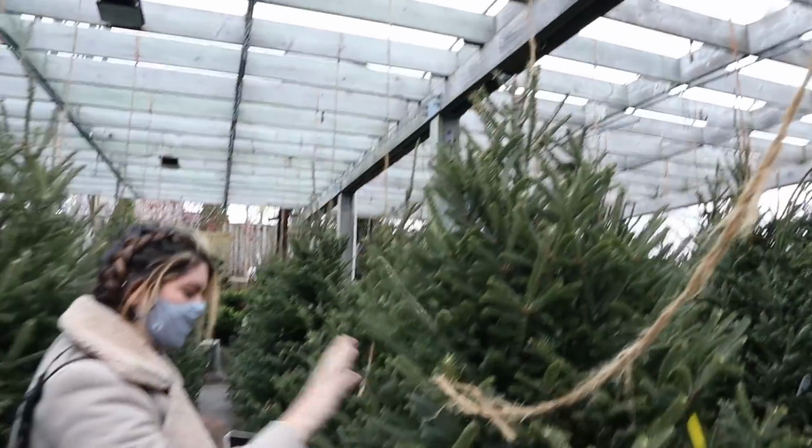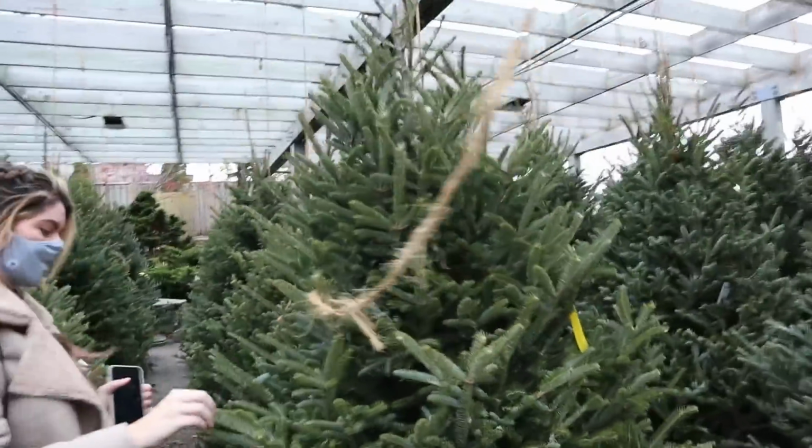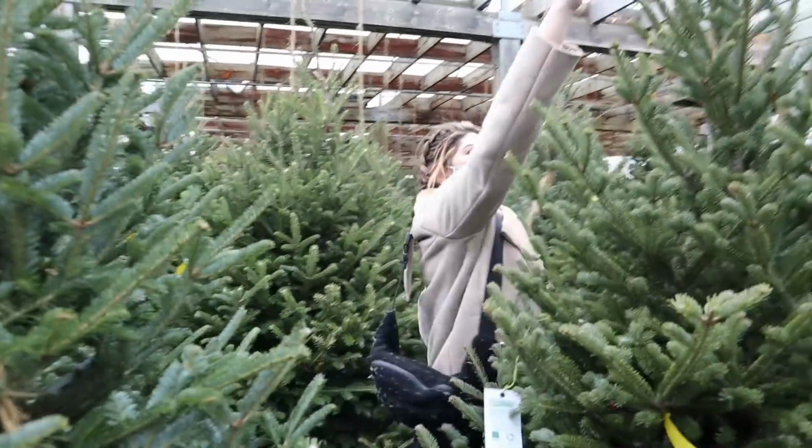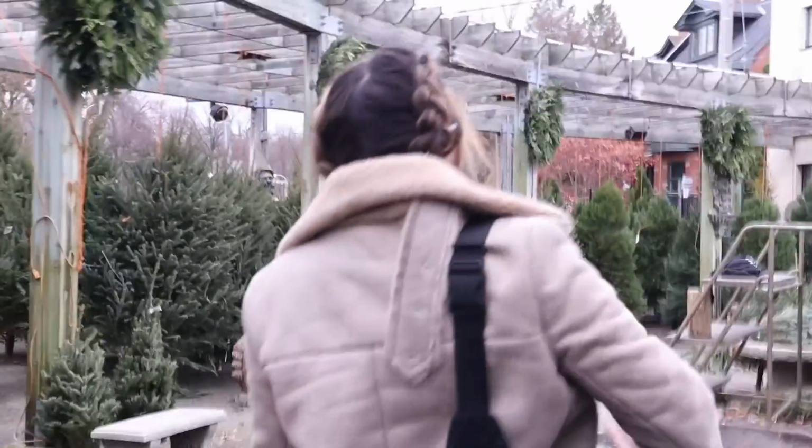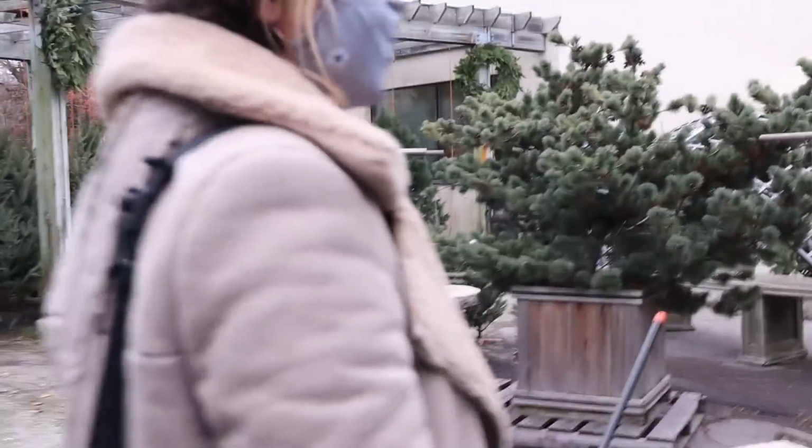This has a nice top to it. Yeah, she looks pretty thick. She's good. Like, how are you going to put a star on that? It's going to look funny. Oh yeah, that's too tall. Can you get help swindling a tree? This guy here. That was one. We got our tree. Almost. This is fun.